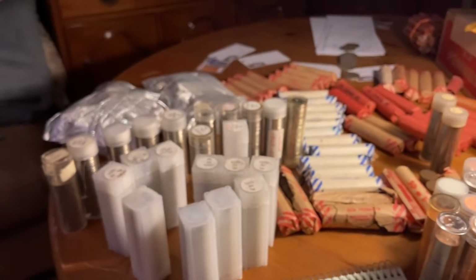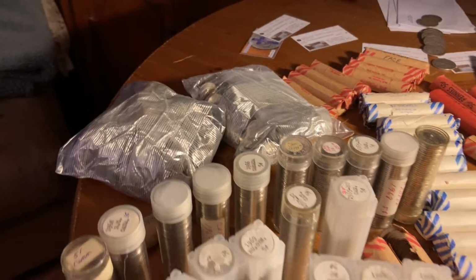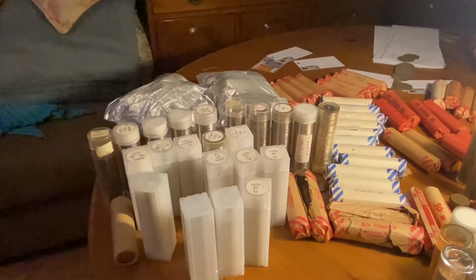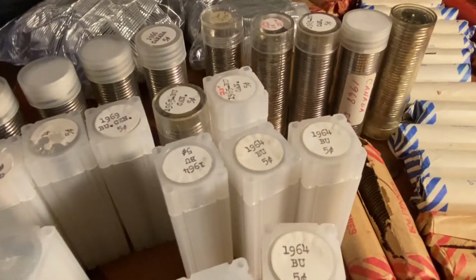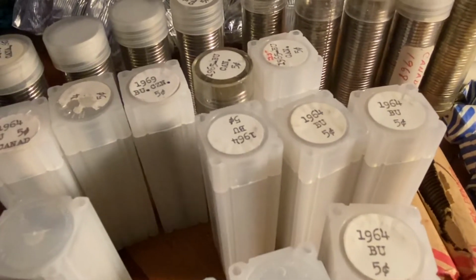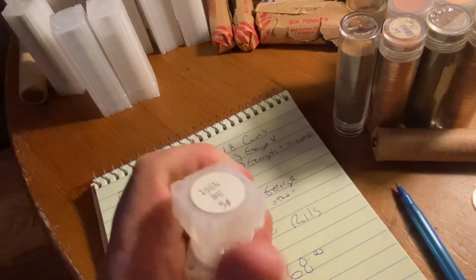On to the nickels, and they should be pretty easy to count until we get to the bags. All right, but we're gonna go with the rolls first and see what we got. And it's $68 in rolled nickels, and these are probably all awesome, but these ones are all brilliant uncirculated. And I'll pull out a 64 just to show you, but don't really want to mess with these because I never really deal with BU coins.